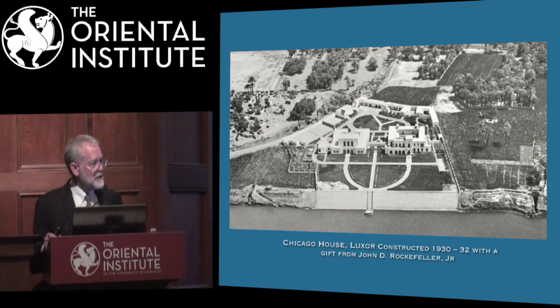So this is what Chicago House, our present facility, looked like in 1933, shortly after it was constructed. The building was built with a gift from John D. Rockefeller Jr. and his family, and I believe it was the same gift that allowed the building of this building that we're in now. Library here, residence here, support area, garages, photo lab here. And this photograph was taken shortly before the old corniche was put through.